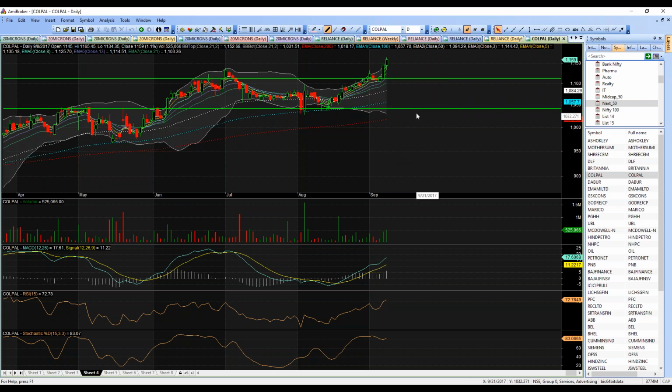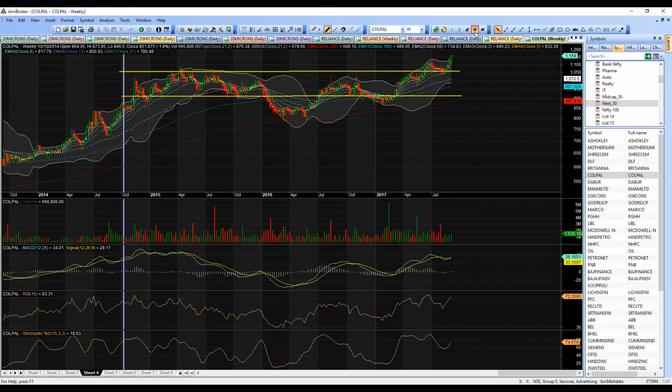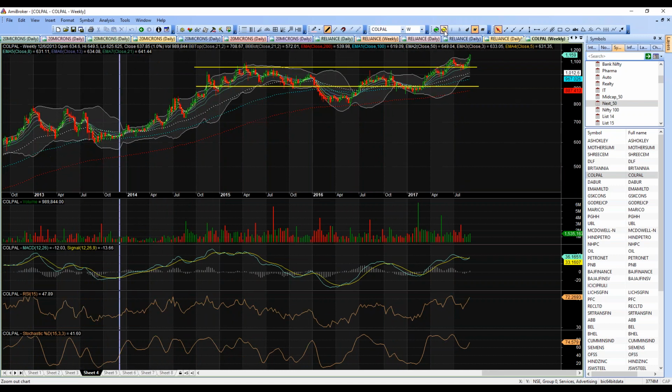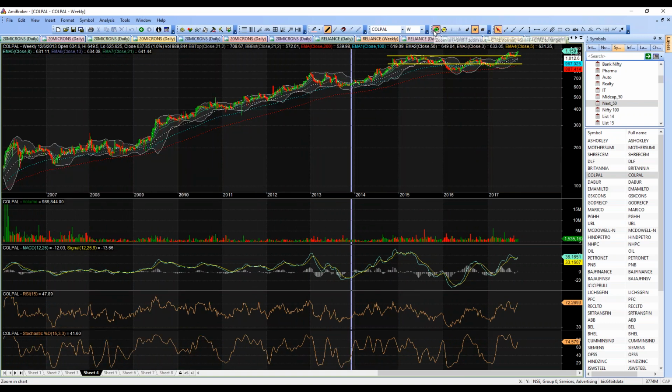1,200, 1,250 definitely happening. And this is 1,050 versus 1,017 now. Okay, 1,111. That's 1,250, and probably higher are definitely possible. Look at this on a weekly chart, and you'll appreciate the 2.5, almost 3-year consolidation and that breakout that's happening.